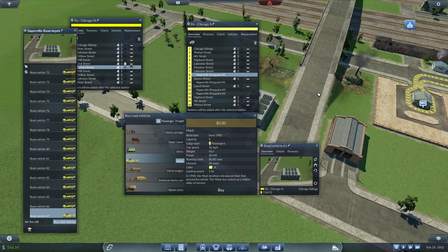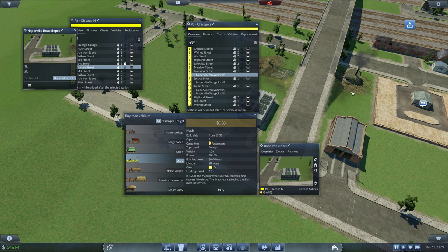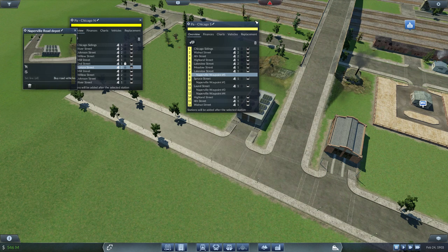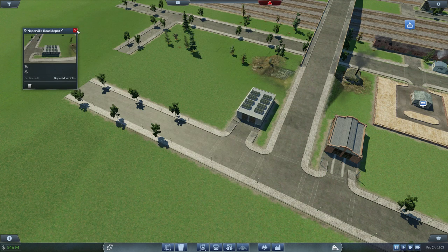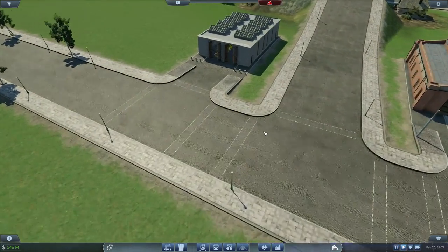Yeah, how do I sell these again? Ah, there we go. 1, 2, 3, 4. I forgot about the waypoints. No waypoints on this, so it's really going to be that. And that's going to be on Chicago South. Wonderful, awesome, superb, fantastique, and play.